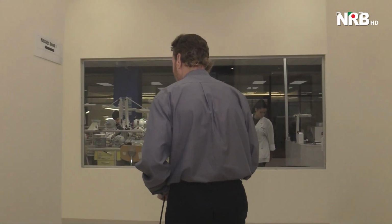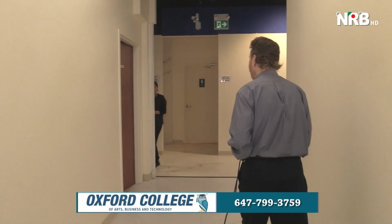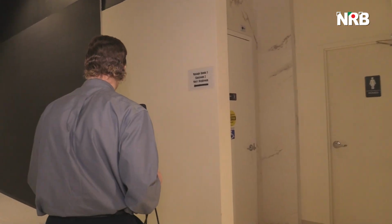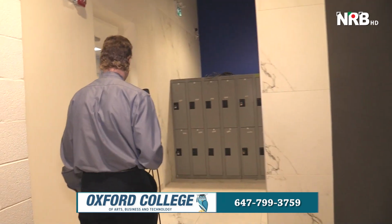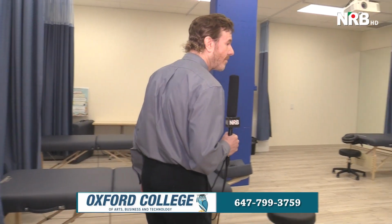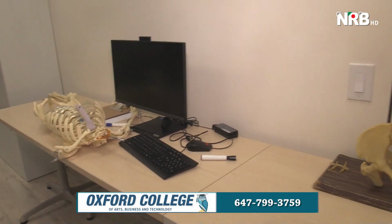Because it's a fairly new campus, pretty much everything's all set up right now. We're still finalizing some signage. This is a second massage room. It's similar to the first massage room. Then we come back here. This is an additional massage room over here. This would be our third massage room. It's a very large program for us. It's a very popular program, and we get a lot of students taking this course. This is the reason why we need three rooms.